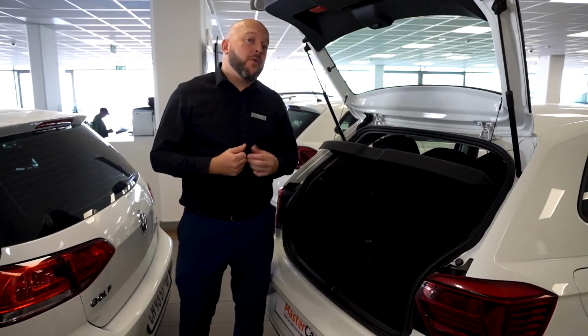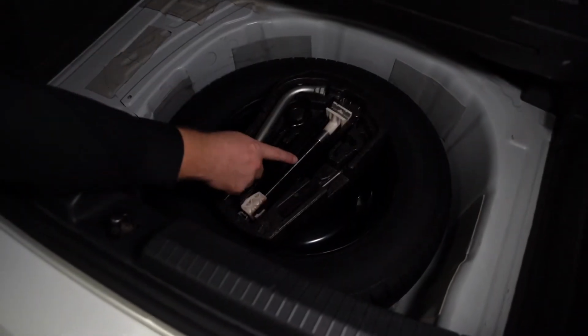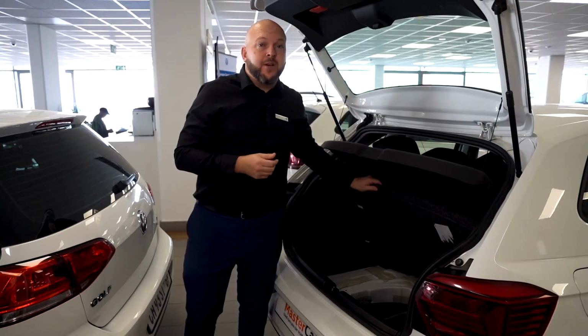Something to look out for in the rear of a vehicle would obviously be the spare wheel, toolkits, lock nuts if needs be. The last thing you want to do is be stranded without a spare wheel in the middle of nowhere. Alright, a couple of questions that you can ask your sales executive is obviously to show you the proof of service history on the vehicle.